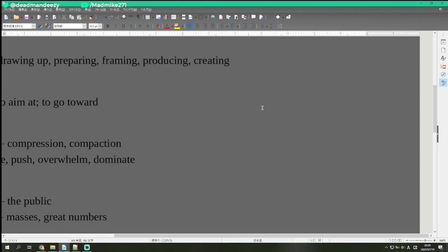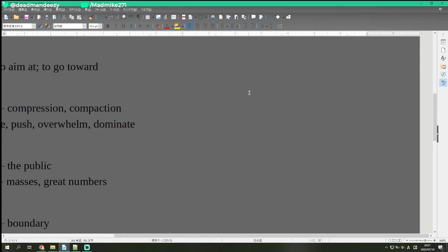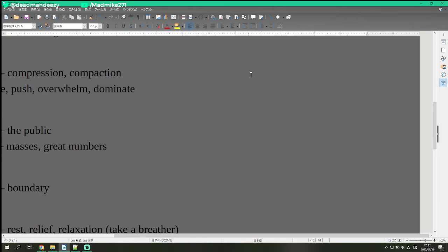Drawing up, preparing, framing, producing, or creating something is sakusei. Saku on the left side for to create, and sei on the right side for to create or become. Sakusei. To aim at or go towards is mezasu. Me on the left side for your eyeball, and sasu on the right side for to aim at or point to. Mezasu. Compression or compaction is ashuku. Atsu on the left side being our pressed in earth, and shuku on the right side for to shrink. To shrink due to compression is compression or compaction. Ashuku.